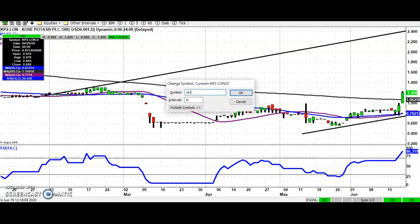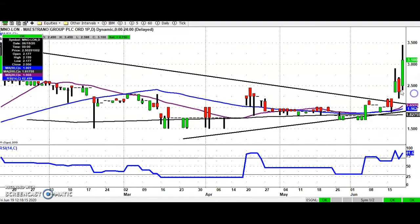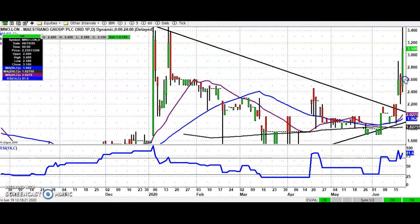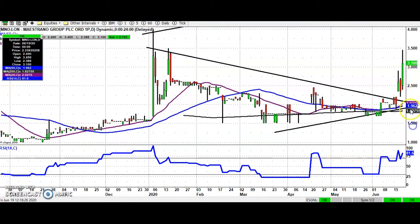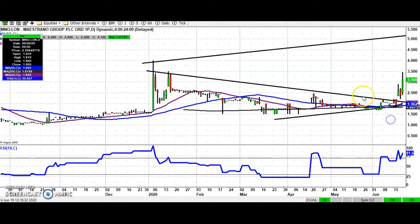A new name in the near term for the Bulletin Board Heroes is Maestrano. Here we've had a good break of a triangle formation from the beginning of the year, gapped higher through that resistance line and through 220. And really, while we're above that, looking towards the top of a rising trend channel as high as 5 pence over the next month or so. Ideally, there's no break back below 2.5 pence ahead of that particular target. That 2.5 pence was the old April peak for Maestrano shares.